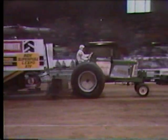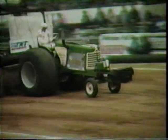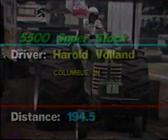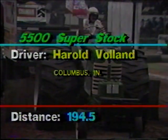What would a tractor like this, when it came from the factory, have in the way of horsepower? Oh, gee, Dave, that tractor's older than I am. I suppose maybe 50, 60 horsepower. What would he be cranking out now? Oh, 700, 800, I suppose. Oh, my word. Tremendous feat when they can build that kind of horsepower out of that size of an engine. Harold Volland of Columbus, Indiana, the distance 194.5.